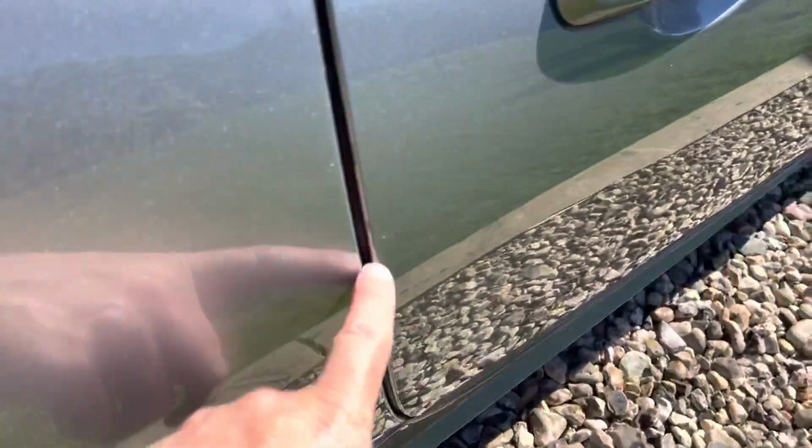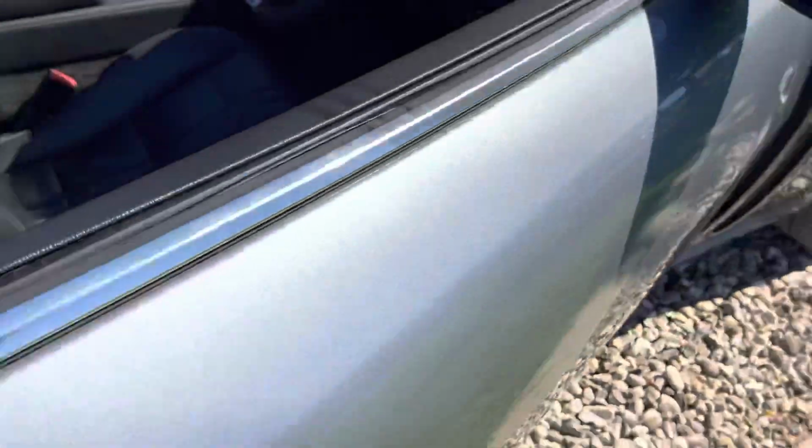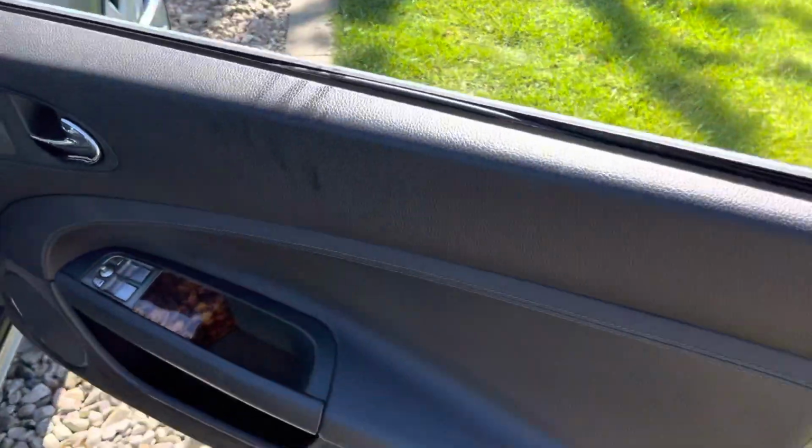Okay, that alloy has been refurbished in as new, and that tyre looks very new to me at 7 mil. But you can just see down the door edges here, guys, some marking. This is why it's not going to win Best in Show at Jaguar. Yeah, there's some scuffing here. So it needs to be somebody's plaything in their garage, I guess, for a period of time.